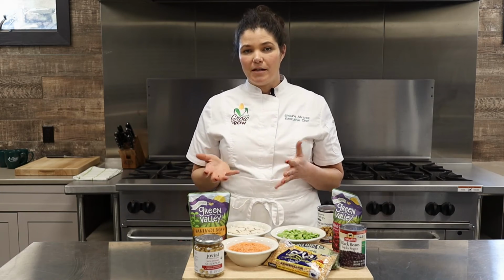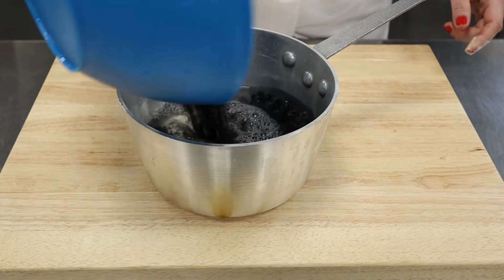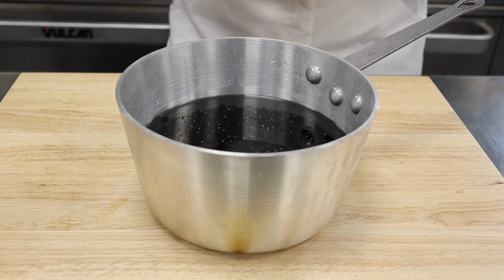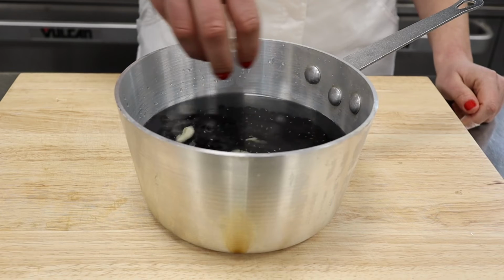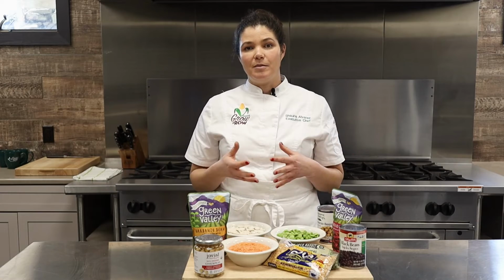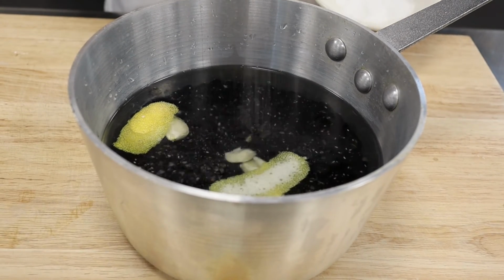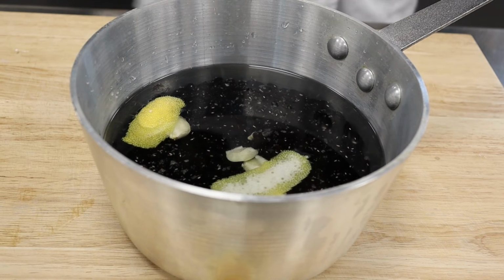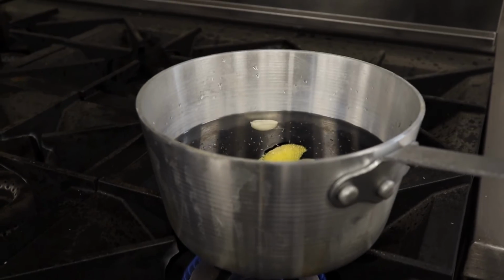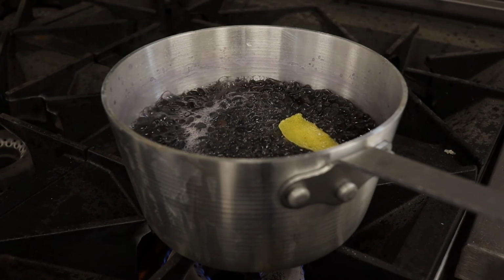Once you finish soaking the beans, you can pour the beans and the water that you soaked them in directly into a pot, and then add more water to cover the beans. This is a great time to add flavorings. I love adding a couple of garlic cloves, maybe half an onion, and a little bit of lemon or lime zest to infuse the beans with a lot of flavor. You can also add some salt now and pepper if you'd like it. Once you've added everything you want to your beans to flavor them, turn the stove on. You want it at about a medium heat, and you want the water to come to a boil, but then you want to turn it down so that they cook more gently on the stove.